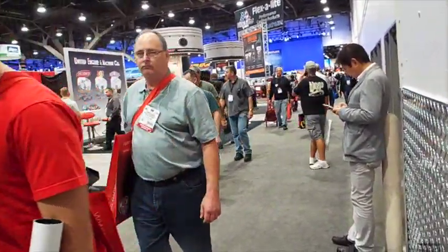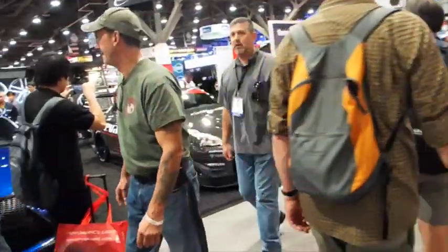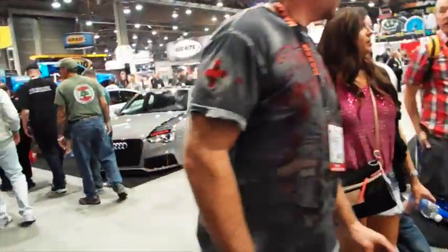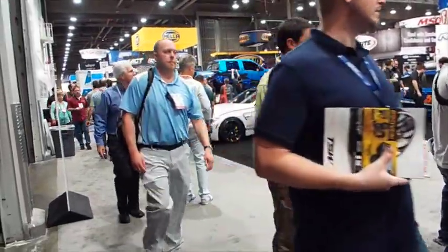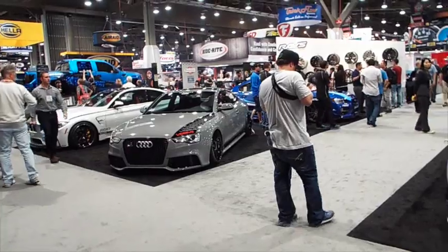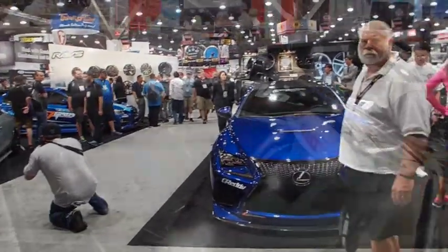This is SEMA's Central Hall. Do you believe 130,000 people are here? I do. This is really crowded. I've attended this show before. This seems to be the most crowded I have seen it. Maybe the day I attended, who knows. But lots is going on, and this is just one hall. There is also part of SEMA at the Westgate Hotel, and of course lots of outdoor displays as well.